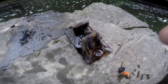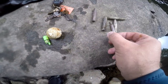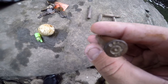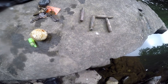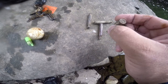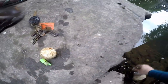And this old railway, what looks to be bolted to a sleeper that the railway ran through. And then these casings here, obviously some of them. Like this one here. I'm not sure. 42. We'll give them a clean up and we'll have a look at them later on.